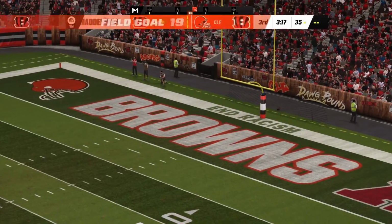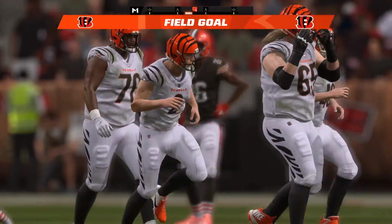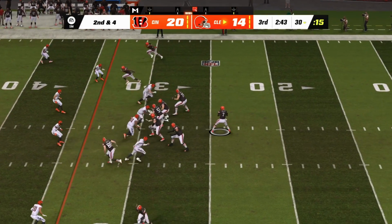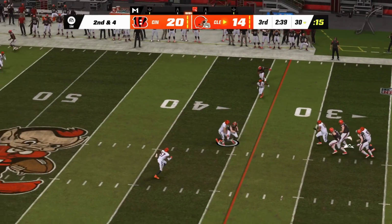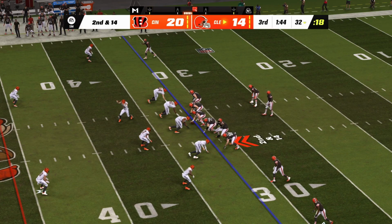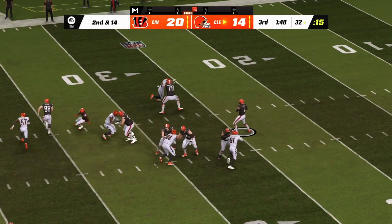McPherson's kick is good. And they stretch the lead to 6. It's 20-14 now. Ball on the 30. Here's 2nd and 4. Brissett sets to throw it. A throw over the middle, caught by Bryant. He definitely needs some assistance. So a step in the wrong direction. Now they'll look to make amends on 2nd and 14.